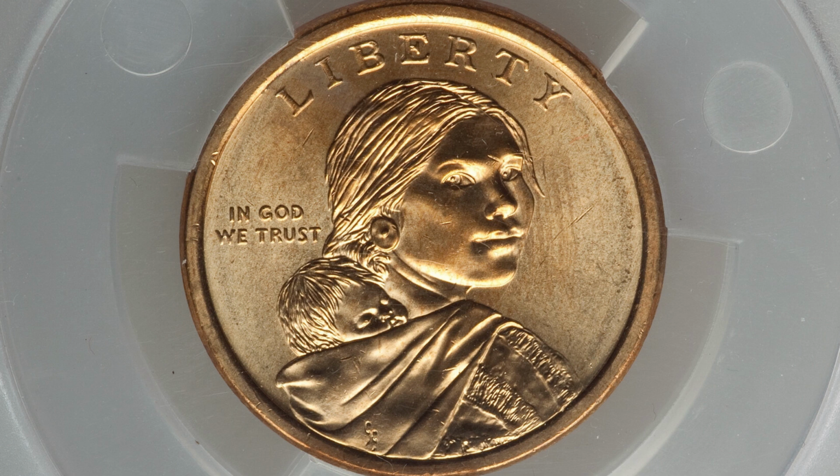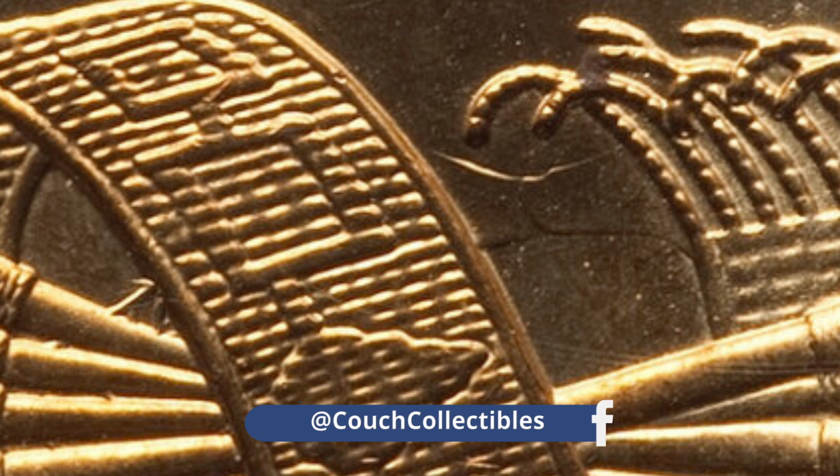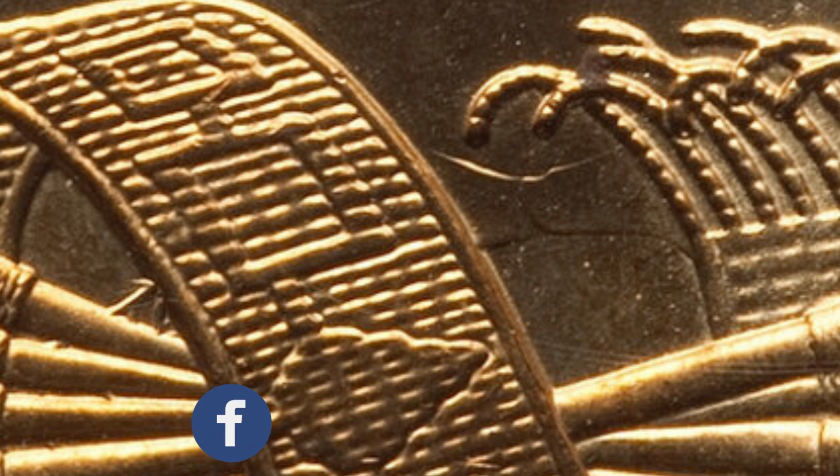And here is another dollar coin, but this is the Native American Sacagawea dollar coin, not the presidential dollar coin. This has a die clash, so as we zoom in here on the reverse, you can see the obverse design, the lines from the obverse coming through here very faintly. The coin is graded by ANACS at a mint state 64, and this coin sold for nearly $160 at auction.